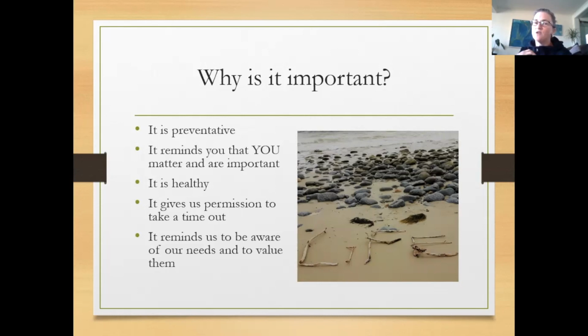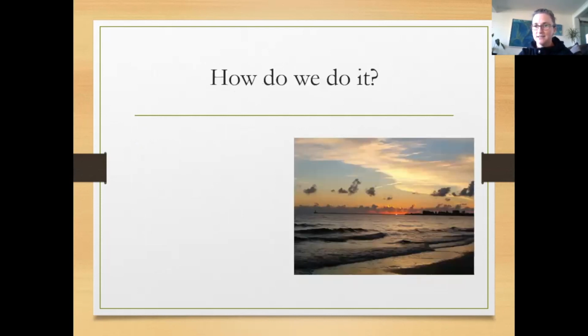Self-care reminds us to be aware of our own needs and to value them, because you're worth it. You've worked hard. You continue to work hard. And how do we do it?